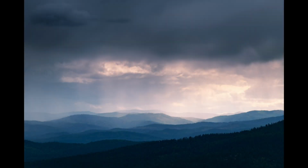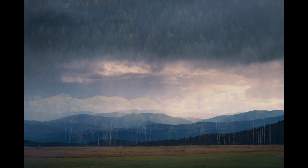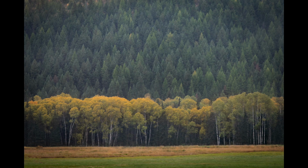In September, I was actually hired to do some photography in Montana. This is privately owned land, and I was there to photograph the land. And I got these amazing shots. It was just a beautiful, beautiful part of the country.